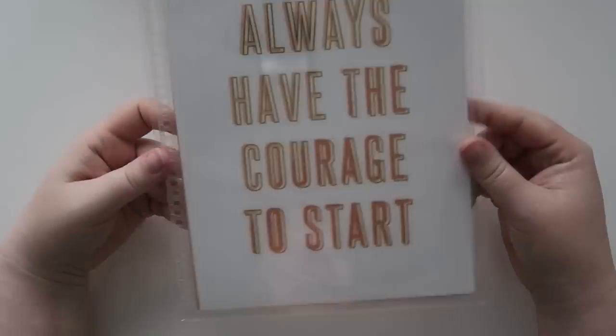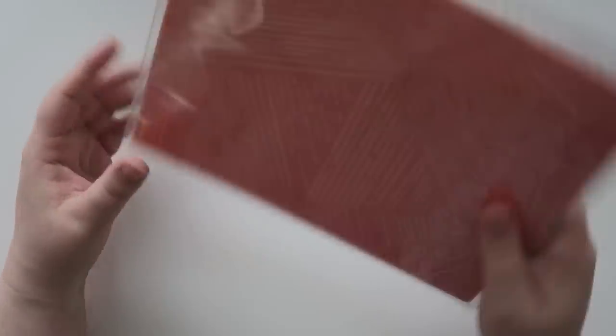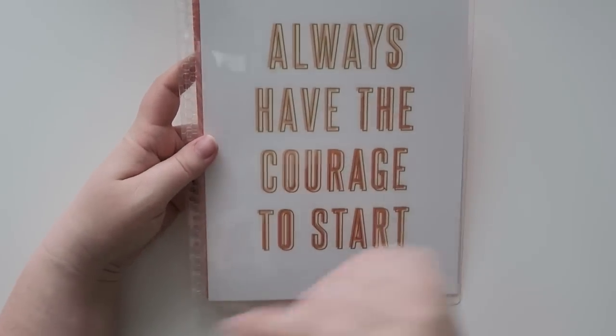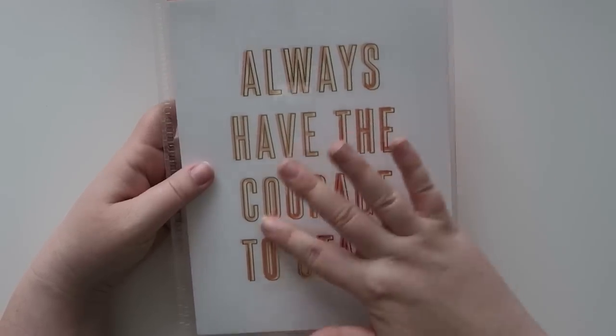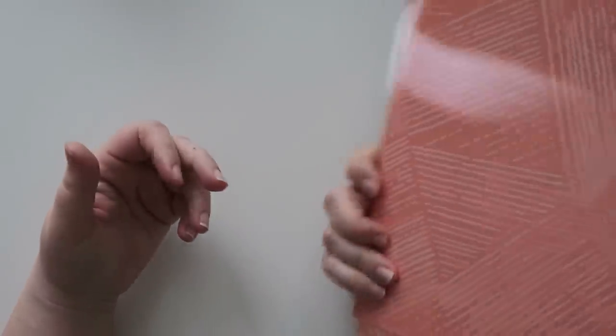And then the last thing that I have in my seasonal surprise box is this. This is a planner cover. Let's open her up, see what's up with this. All right, and it says the same thing that was on the top of the box, always have the courage to start, with some gold foil with this kind of salmon colorway, which is kind of cool. So yeah, those are all the things that are inside of the box.